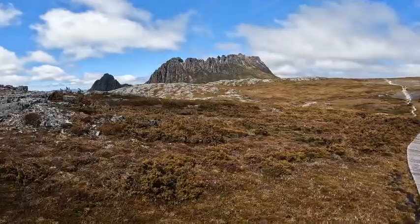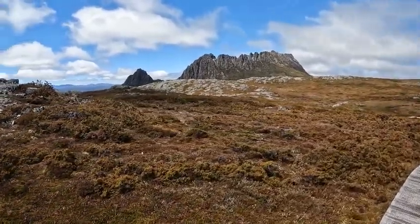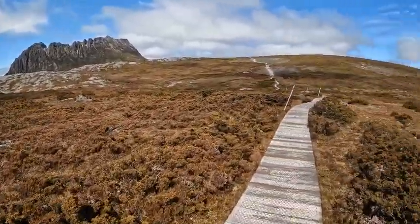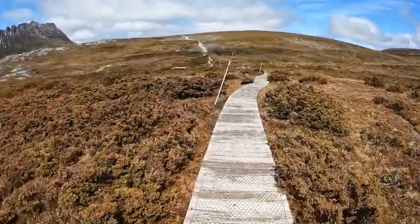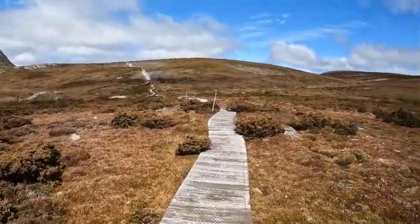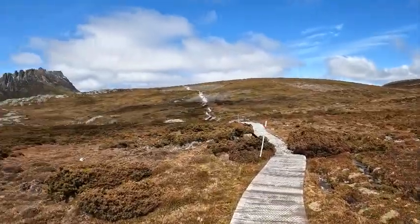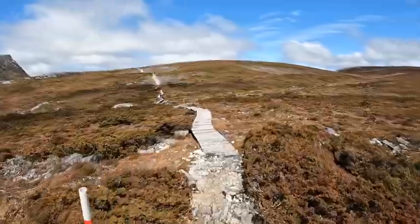Another shot of Cradle Mountain. Dregs of snow all over it. Nice and slippery to climb. This is the track. Started off nice and clear this morning, but as you can see the clouds are coming up, and the storm forecast for tonight is starting to build up for that.